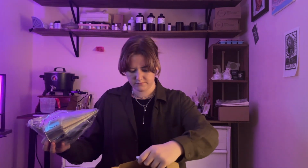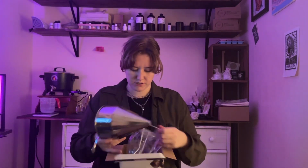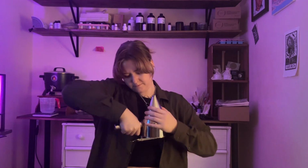batter pourer. This is what I'm going to use to pour my wax. We're gonna try this out tonight. There we go.